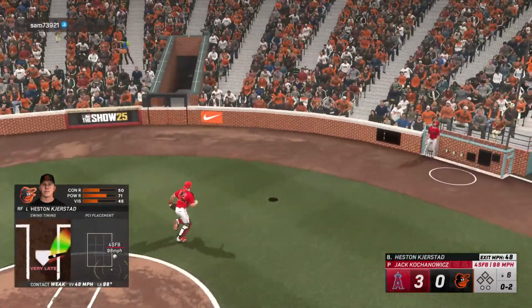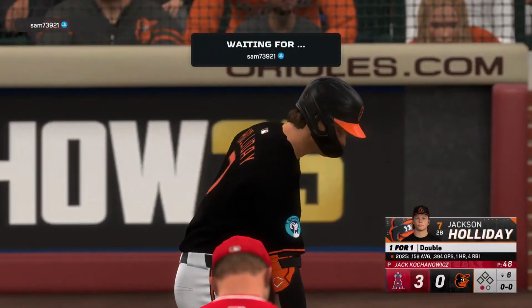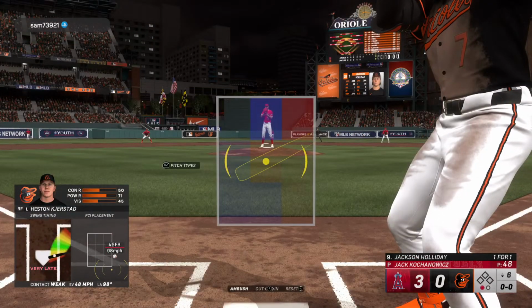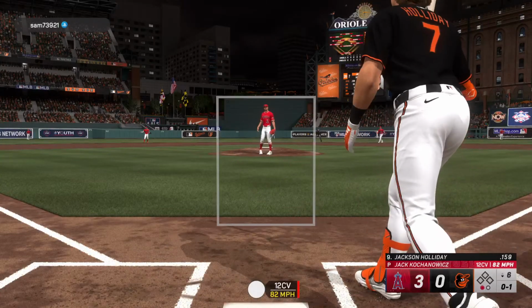Swings, fouls it off, and he breaks his bat. Darno right there to make the grab. And there's one away. And the batter now, Jackson Holliday. Swing and a miss, strike one.